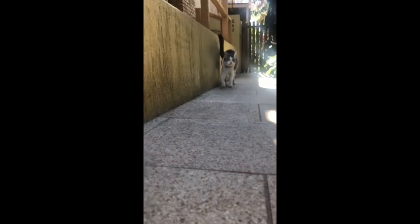There he goes. He's a very happy cat. And the tail's going. His body language is quite happy. He's very much like a princess, and he just walks around the house like he owns it.